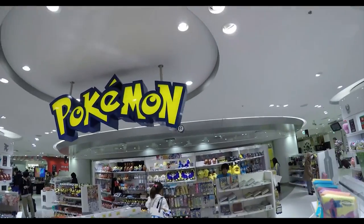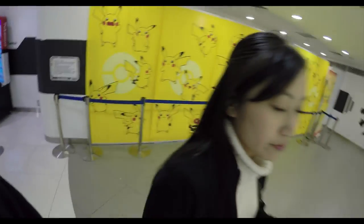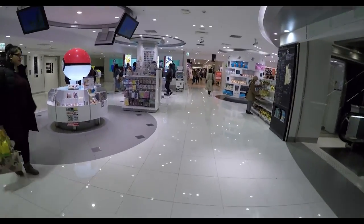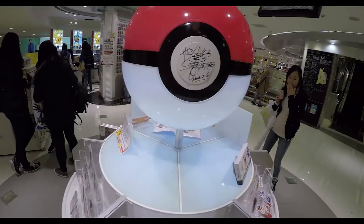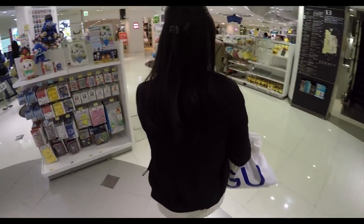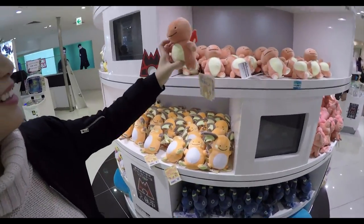So we made it to the Pokemon Center, and there's games where you can battle. There's a lot of Pikachus, and of course Uniqlo is there, where I buy too many clothes. I need to stop. The music, man, it's like you're battling every single time. Pokemon. Oh, was that Charmander?